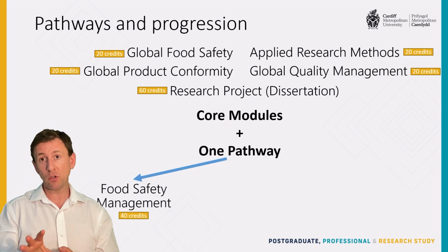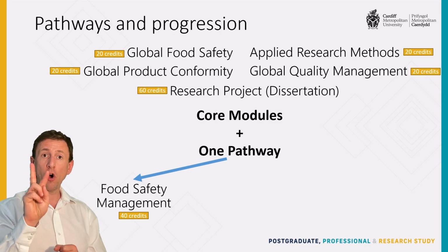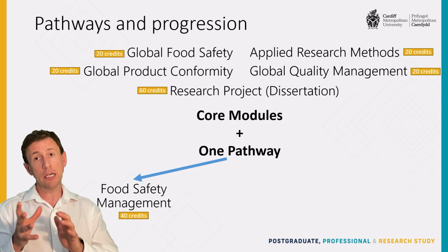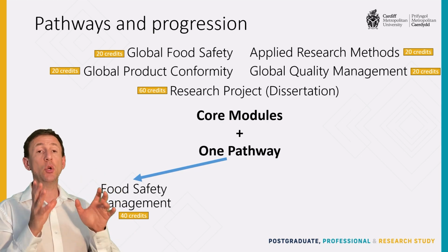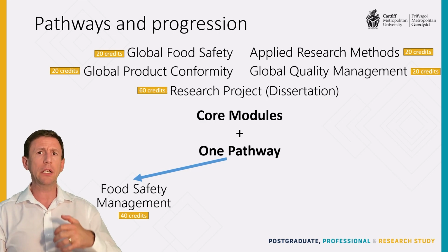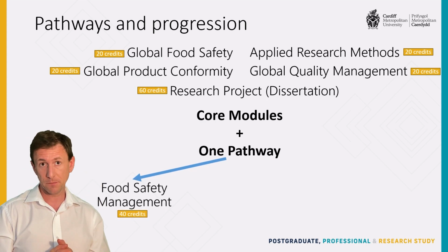For the first pathway, we have food safety management, and here you've got 2 optional modules that you will take. First is risk management, and the next one is crisis management. Here, we're going to test your crisis-based scenario skills and get you to work on your own and in groups on things like outbreaks and how you control them.